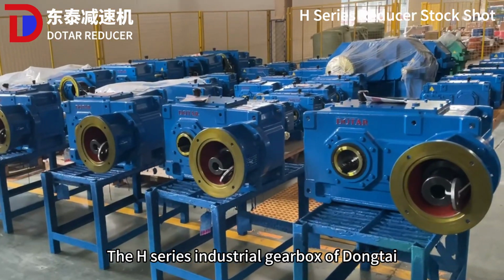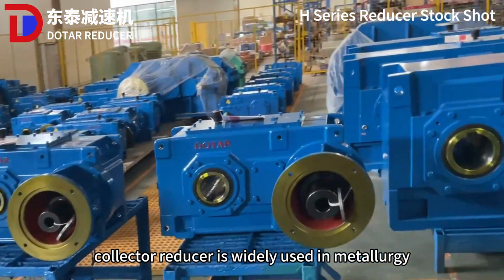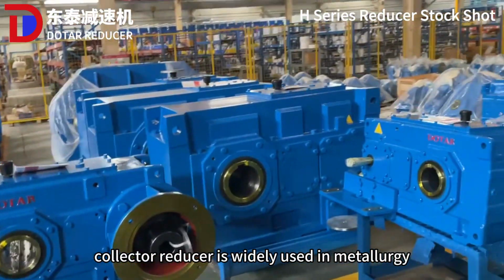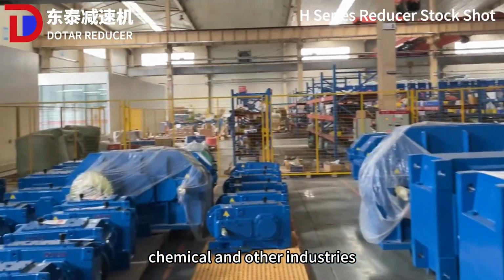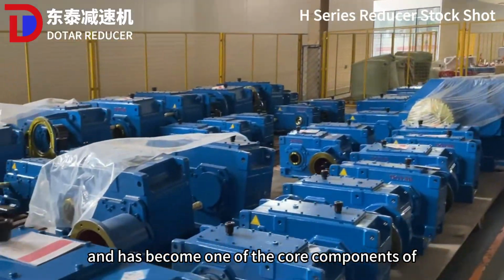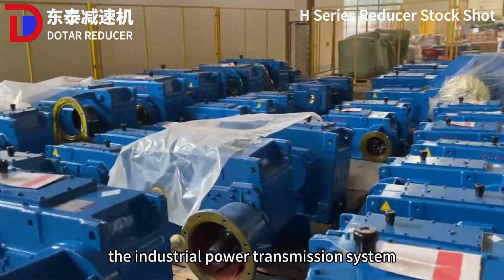The H-series industrial gearbox of Dongtai collector reducer is widely used in metallurgy, mining, building materials, chemical and other industries, and has become one of the core components of the industrial power transmission system.